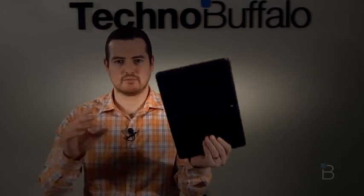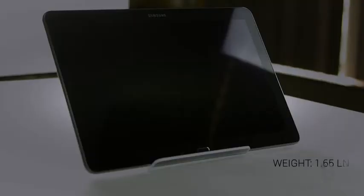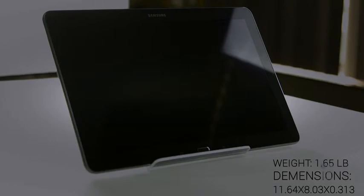All right, so let's just jump right into design, because it seems mostly about the design. It's big, but you know all that. At 11.6 inches long and 8 inches tall, that's a behemoth. Let that sink in for a minute. 11.6 inches long. This thing is absolutely huge.